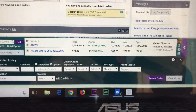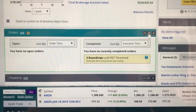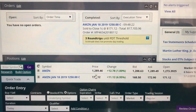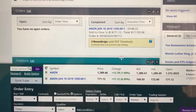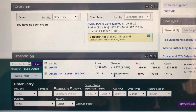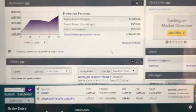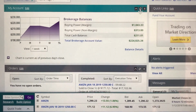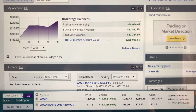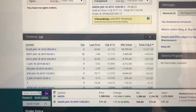All right, so I actually decided to sell it, and I think it sold right. Let's hit refresh here. It sold at $171.12, so that's what it updated the price as. And so yeah, we made basically $1,112 more than if it was at 160. So hit refresh here, it should adjust it. Nice, there we go.